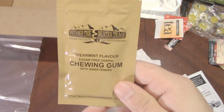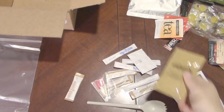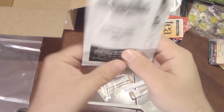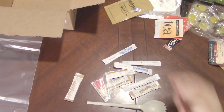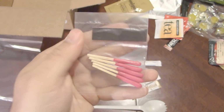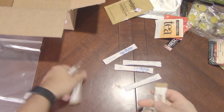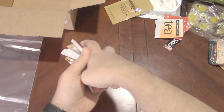We got our spearmint flavored chewing gum in a little resealable package, which is pretty cool. Here are some of the water purification tablets. 2 pretty good size antibacterial wipes. I actually like you get a little bit bigger. We've got the long tip matches with striker. We have 4 creamers and 4 white sugars.